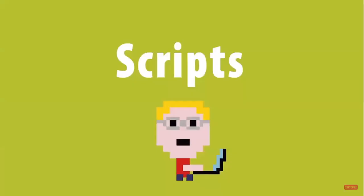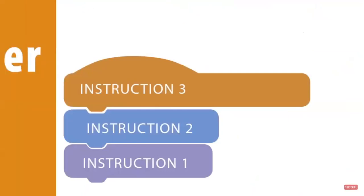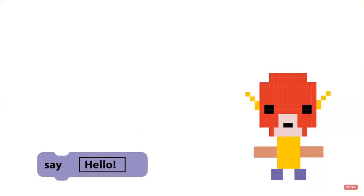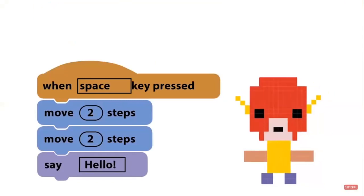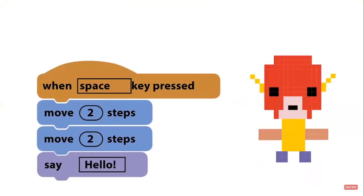Scripts. Scripts are made up of blocks that you can drag with a computer mouse and join together like jigsaw pieces. Each block contains one instruction, so it's easy to understand. Working together. Games are usually made up of several sprites working together, each controlled by their own script. Scripts make sprites move about, crash into each other, create sounds, and change color or shape. Some sprites act as enemies to make a game more difficult.